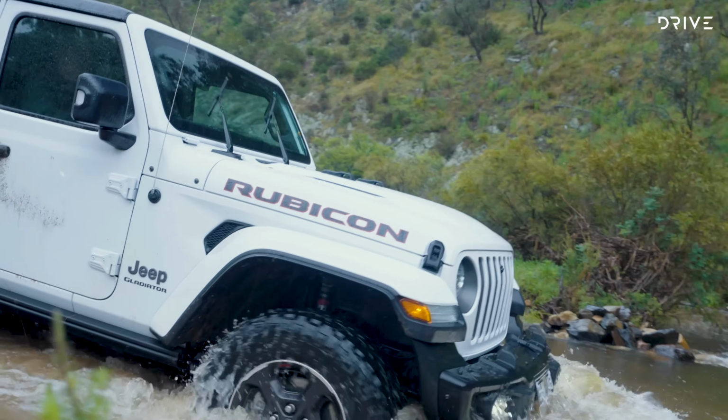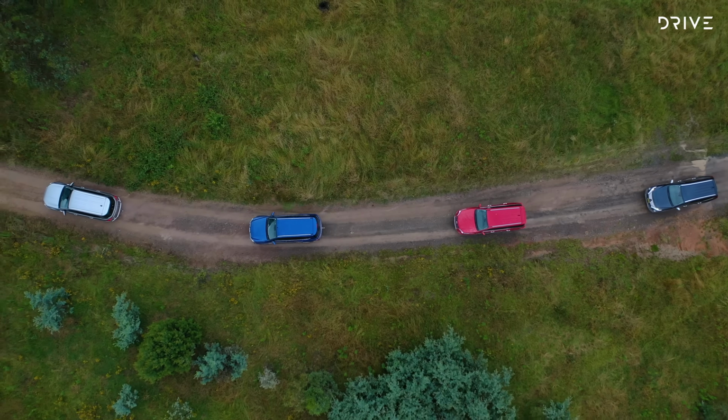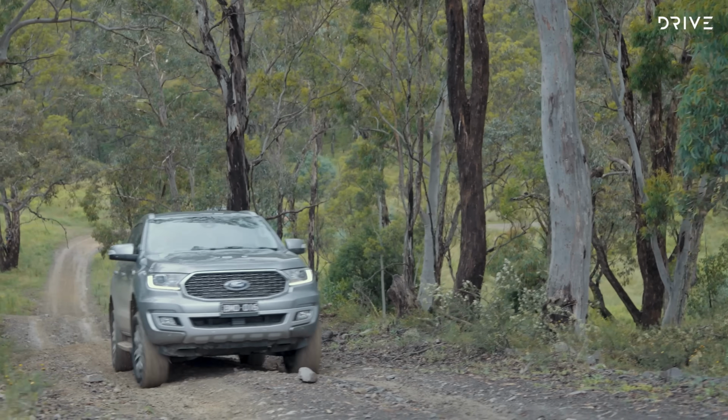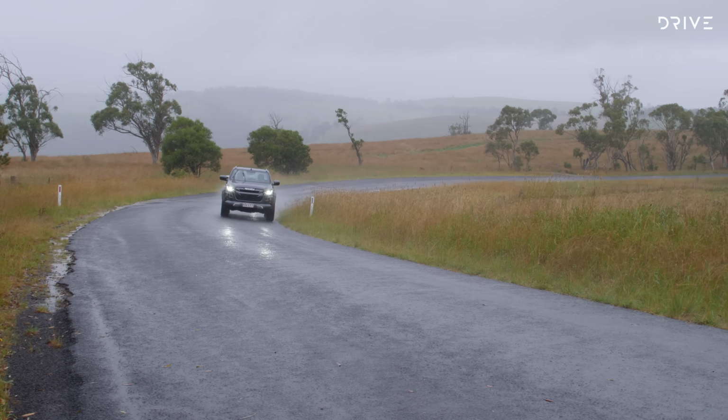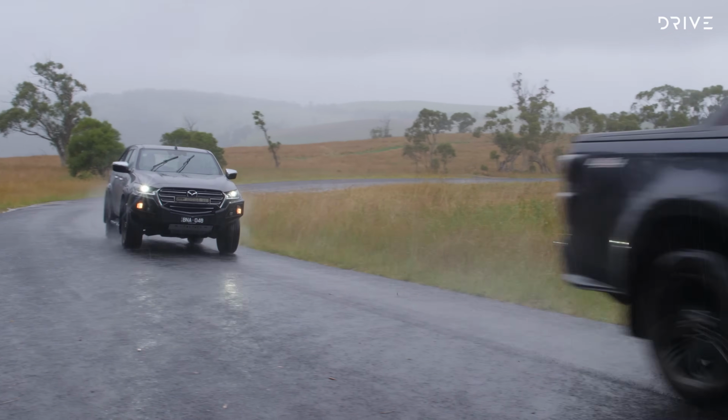Despite that inclement weather, the judges slogged it out in the rain and mud to find the best of the best, which for the first time included dual winners. The Isuzu D-Max and Mazda BT50 sharing the award for Best Dual Cab.